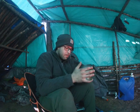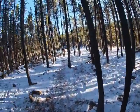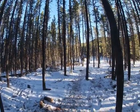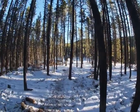Oh, that is a good cup of coffee. There's nothing better than camping coffee. I don't know what the difference is between regular life coffee and camping coffee, but there's something incredible about this brown water out in the forest. Look at it out here this morning. It is stunning out. It's so quiet.